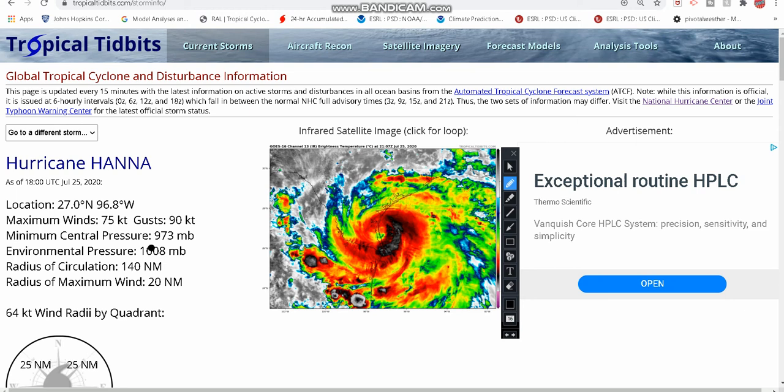Pressure has really dropped, 973. We thought this was going to come onshore at maybe 980, upper 980s, maybe low 990s pressure. Because as you know, the lower the minimum central pressure is, the stronger the winds are. So the central pressure really dropped. The storm grew even more, 140 nautical miles radius of circulation.